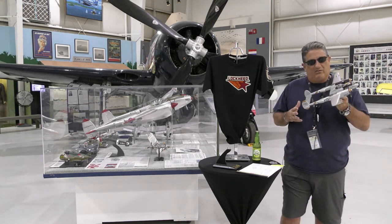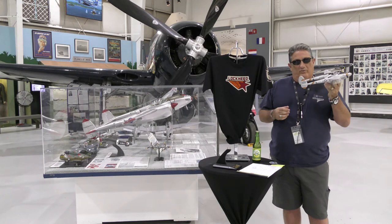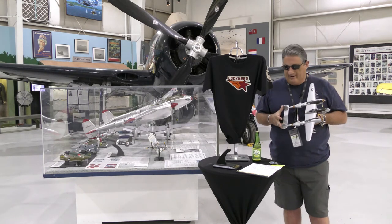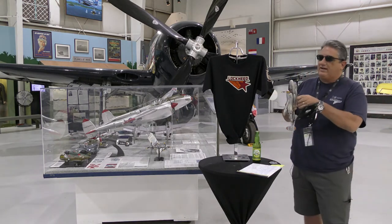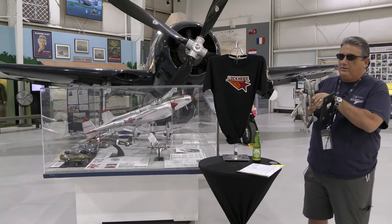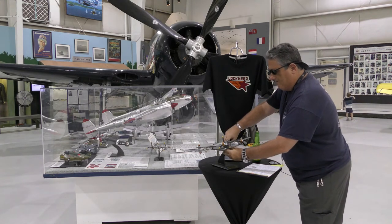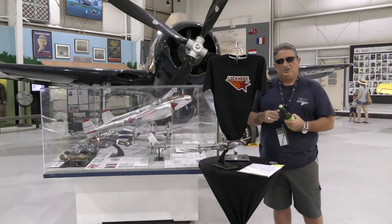But this aircraft, this weapon, is primarily known for taking out the Japanese master strategist, if you will, Yamamoto. Now, we're going to go ahead and put this back on its stick. I will try to do that without breaking it. We'll get her put back there. Now, we're going to move on to the Stage 2.